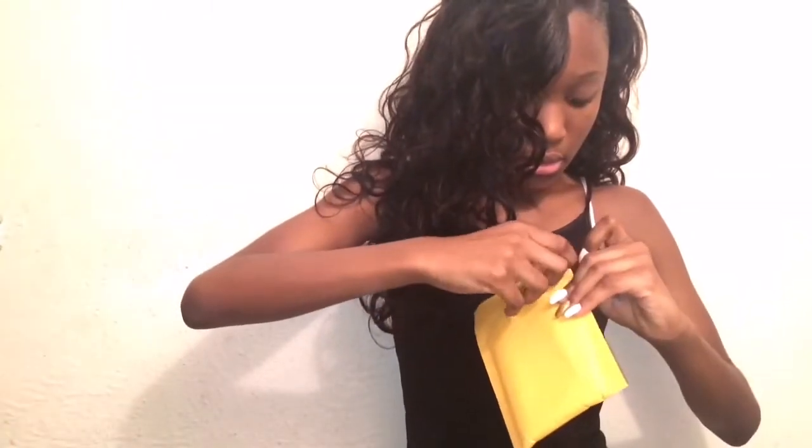Okay, so what it is this. Y'all not gonna see what it is yet. Okay, this is the package. Y'all might take forever to open this. Can y'all help me out here? Okay, so it's a gold iPhone.